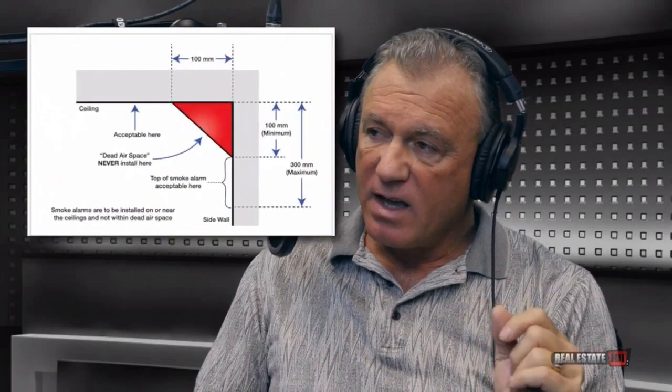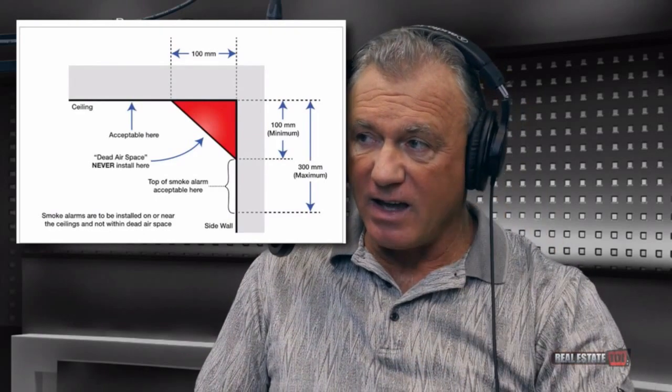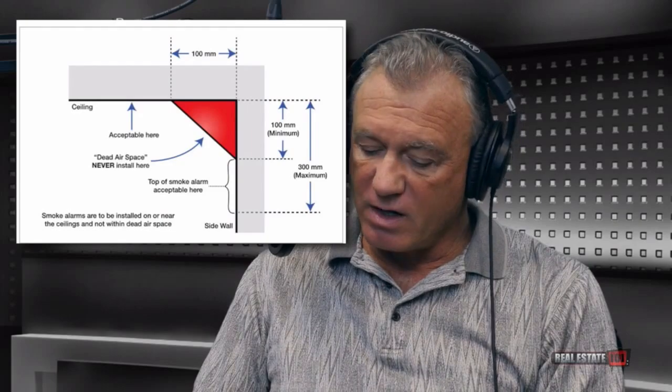Okay, so where must smoke alarms be installed? So smoke alarms must be installed as per the manufacturer's installation instructions. So that's usually on the ceiling, again, of every story, or it can be on the wall near the ceiling, approximately 6 inches or less, and it must not be installed in a dead air space, which is usually the angled walls. And again, those diagrams are in the manufacturer's instructions.